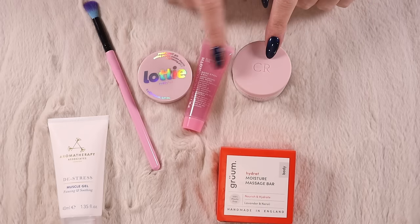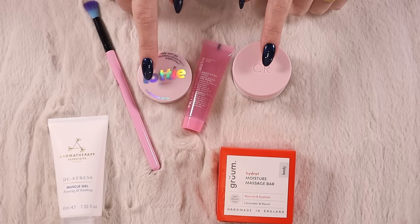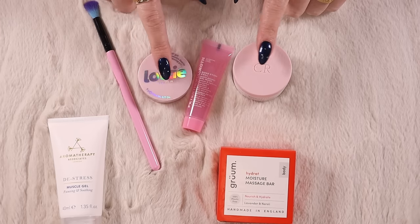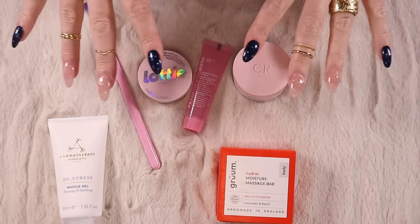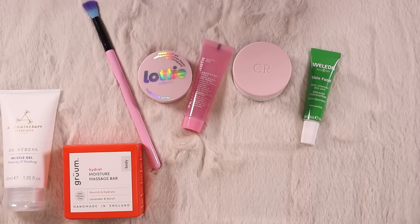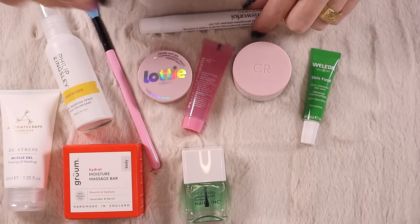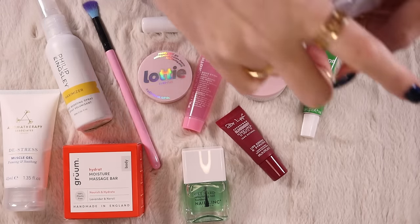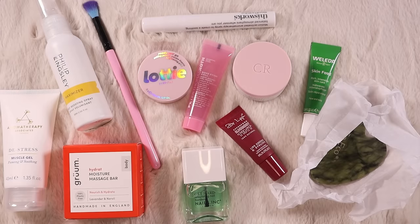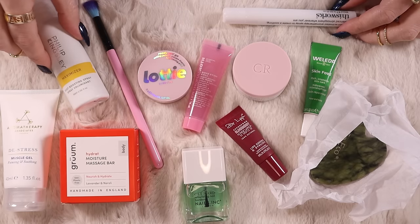What's my favorite? Probably this and this and this. All three of them. This, I don't know if it will be a favorite, but I will like using it for sure. Okay, so let me just grab everything from the two boxes and squish it all together. Hair stuff, the nail stuff, this work stuff, and the gua sha. Okay, so that is everything all together for January and February.